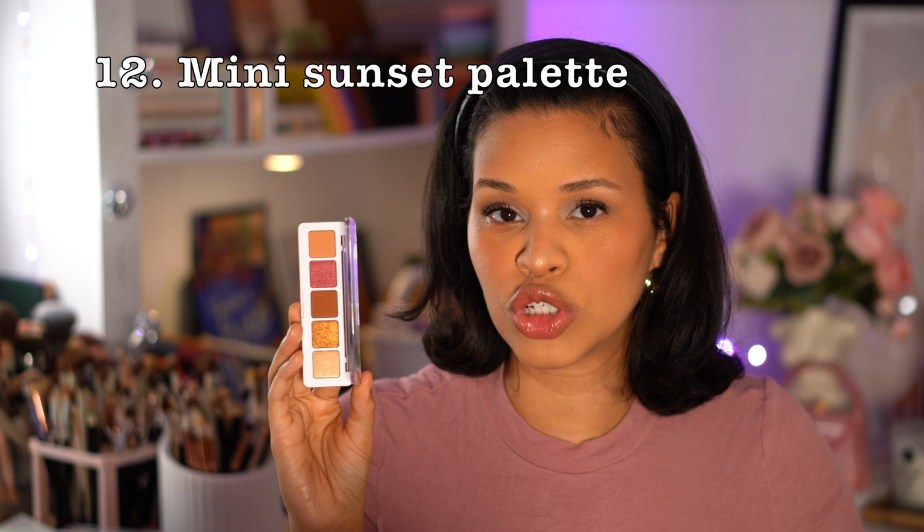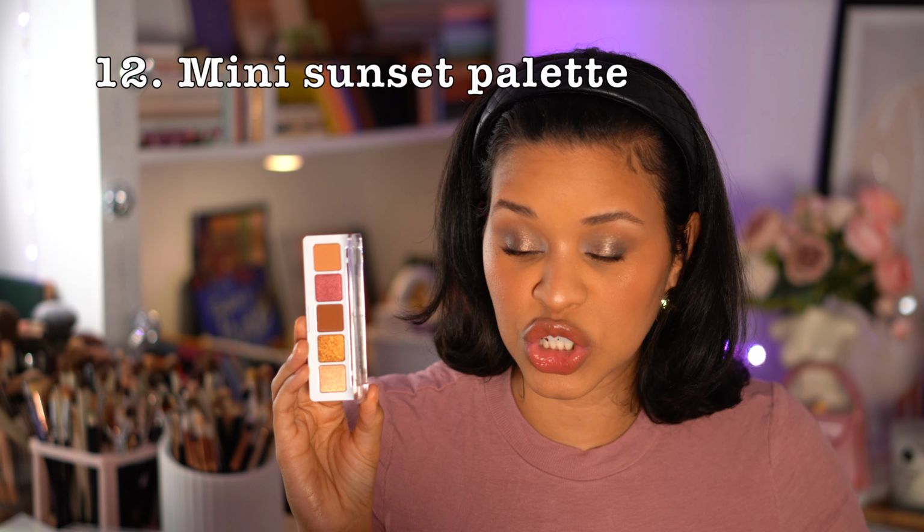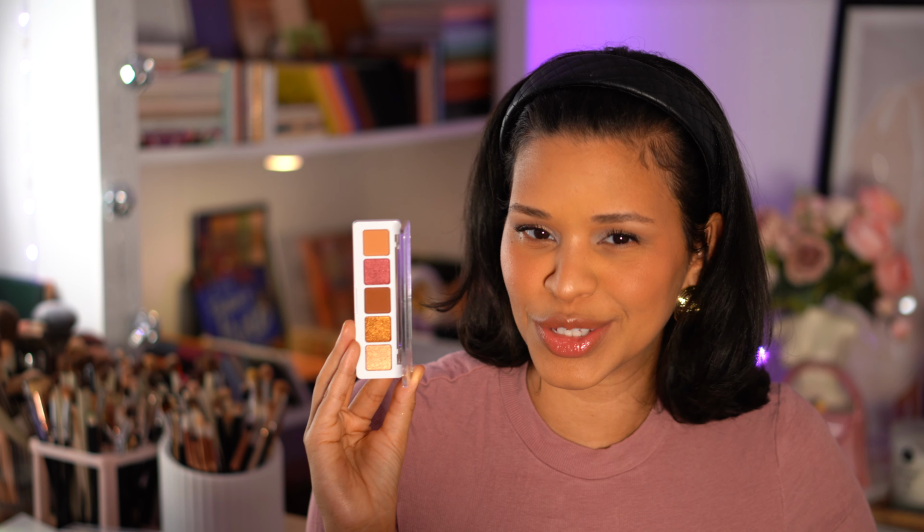Number 12, we have another mini, and this one is the mini Sunset. Now this is a neutral warm tone girl's dream. You have 3 shimmer shades and 2 mattes, which honestly you can create several warm toned looks. Like I said, I haven't really been leaning towards this one much just because I'm more into cool tone mauves.